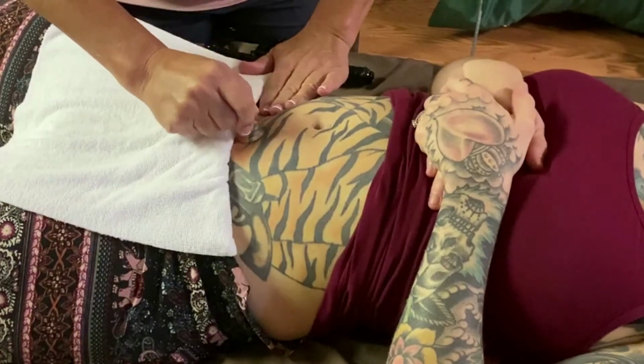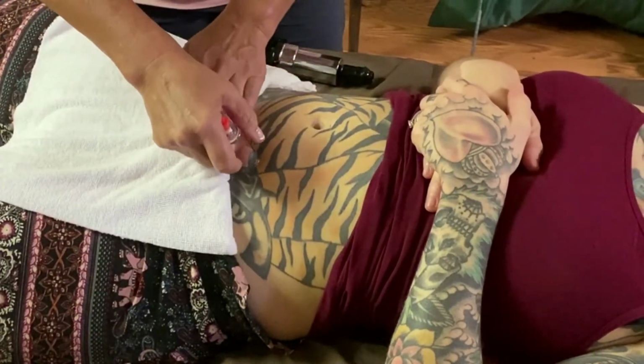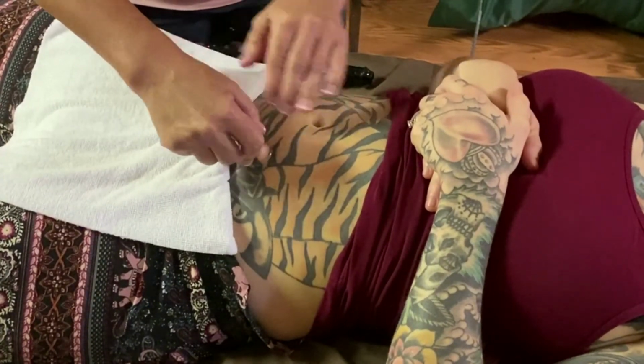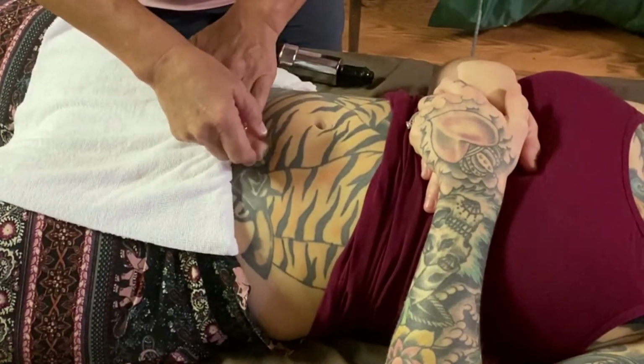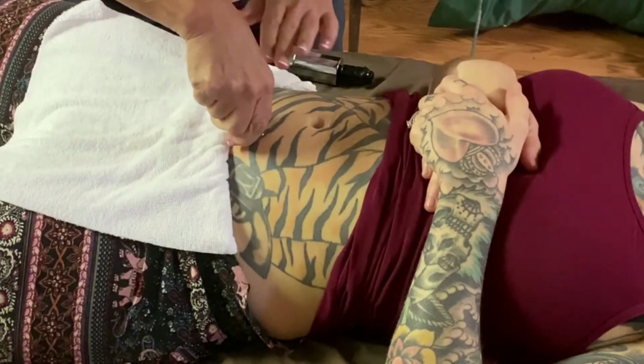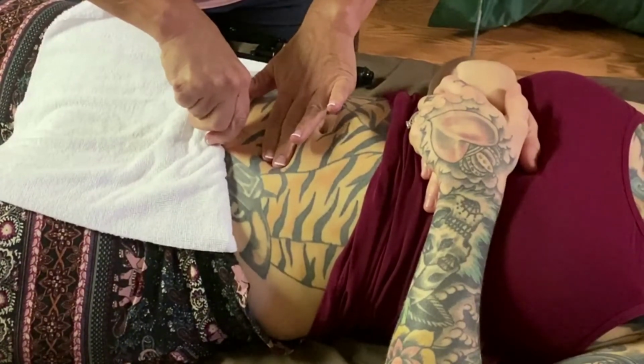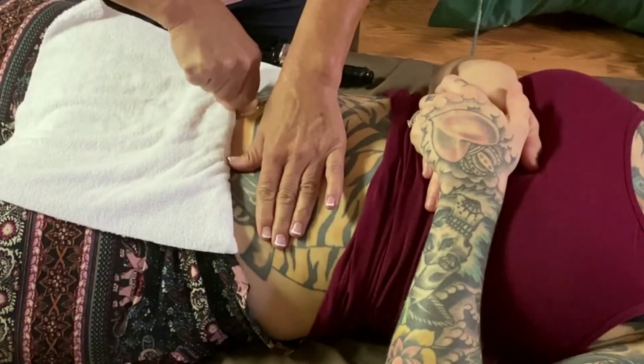horizontally with the scar right above, below, and then eventually right on it. Or I can go perpendicular and go back and forth across the scar, working it all the way across. This way, as I'm mobilizing the tissue, you can feel it pull up against the other layers and break up in there.